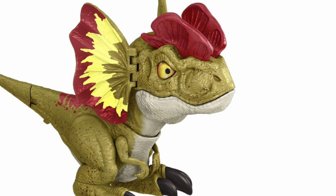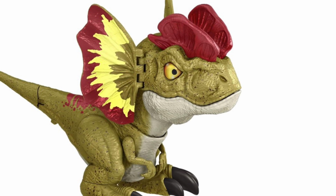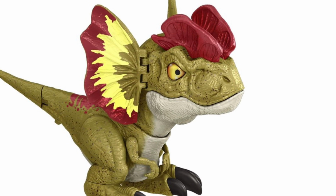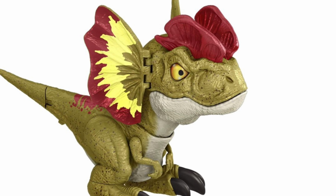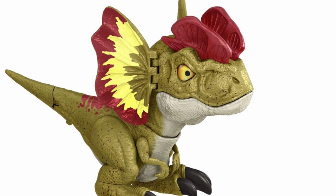And Dilophosaurus here, love seeing the spitter. Any kind of merchandise we can get for Dilophosaurus is always exciting. And if you've seen the Jurassic World Dominion trailer, you know that we're in for more Dilophosaurus in the movie. And of course, that means we're going to be getting toys too.